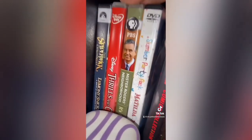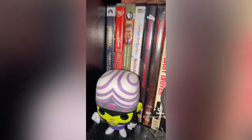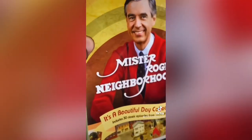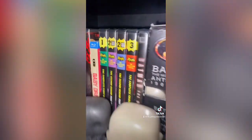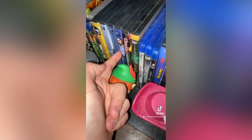Now, this little corner is the miscellaneous section. Basically, this is just a bunch of multi-packs and Mr. Rogers' Neighborhood because I don't know where to put Mr. Rogers. Next up, we have Action Adventure, which starts right over here with 300 and goes all the way down here to X-Men The Last Stand.